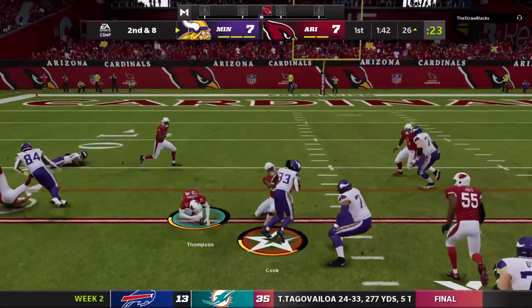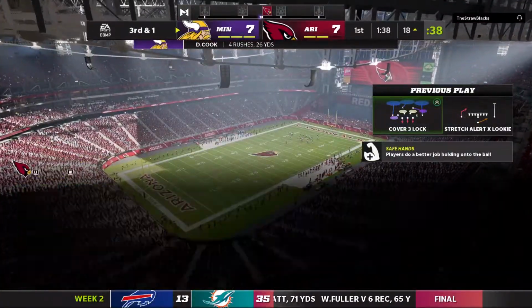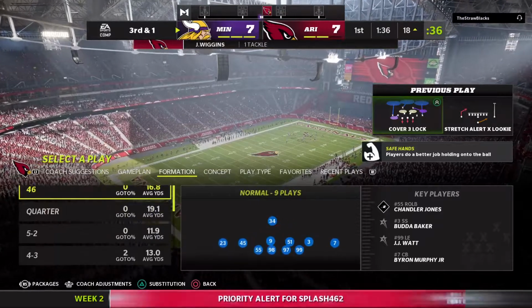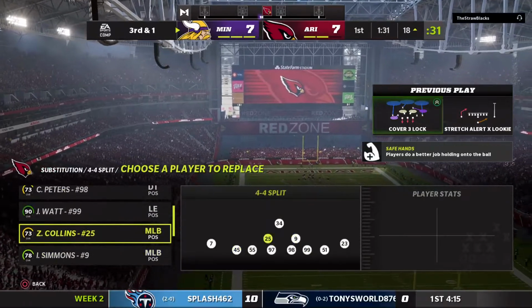Cousins gives way to Cook. And he's going to be stopped up just short of the first down at the Cardinals' 18-yard line. Good work to pick up 7 yards there. That gets him into a third and 1 situation.